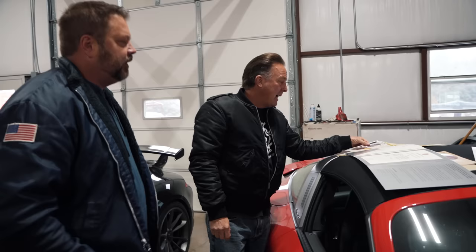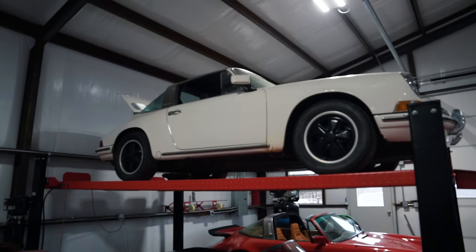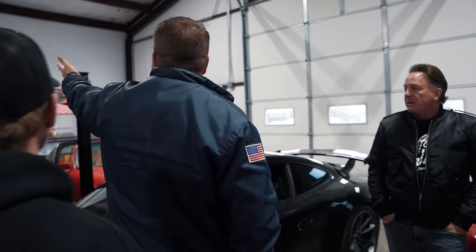Well, I don't know. Was white more popular in Porsches back in the day? Because that's a color change. That's a factory tangerine orange that was done back in the late 70s. Color changed the white.